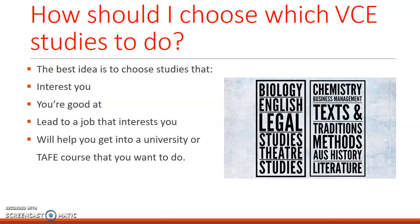The best idea is to choose some studies that either interest you, that you have a passion about, either at school, you've enjoyed in the past, or you do outside of school. Maybe things that you're good at that will lead you to a job that really interests you and you're passionate about, will help you to get into a university or a TAFE course that you really want to do.